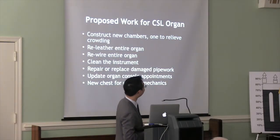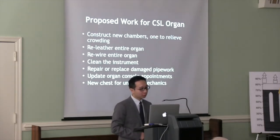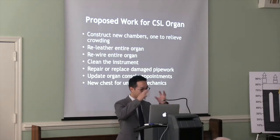So what is the proposed work for our organ? It's to construct a new chamber to relieve overcrowding, which I will talk about in just a second; to re-leather the entire organ and rewire, as I mentioned before; to clean the instrument, because there's lots of debris; to repair or replace damaged pipework, which includes the collapsed pipes; to update the organ console appointments; and to build a new chest, a wind chest, the lungs of the organ, for uniform mechanics. Right now, the organ has two types of chests, and that doesn't work well because one of them speaks a split second faster than the other. Musically, when that comes together, it's just slightly off.